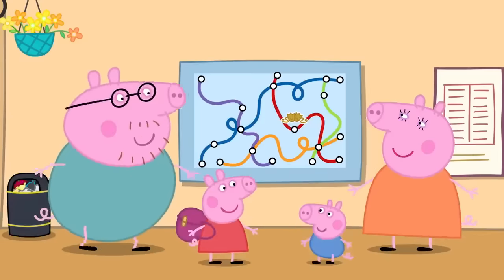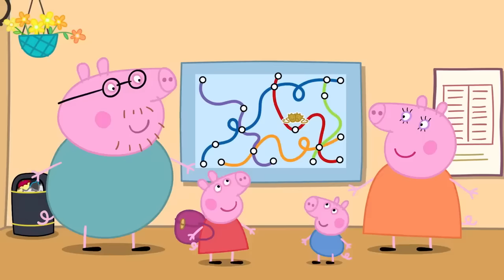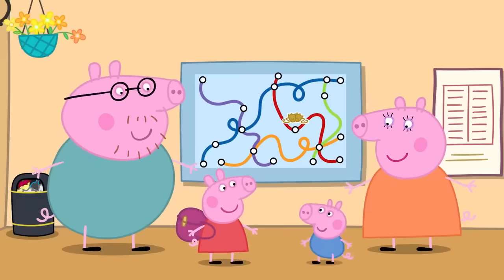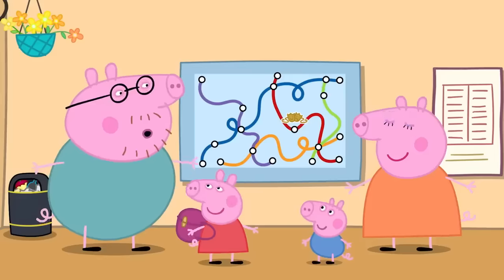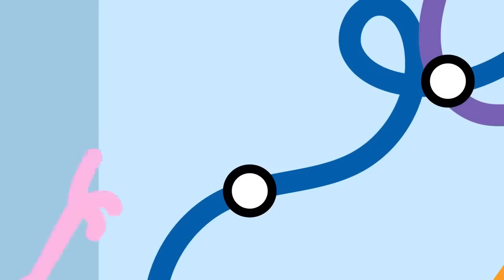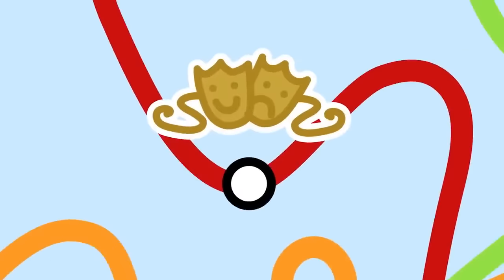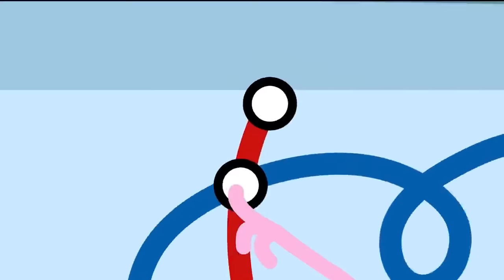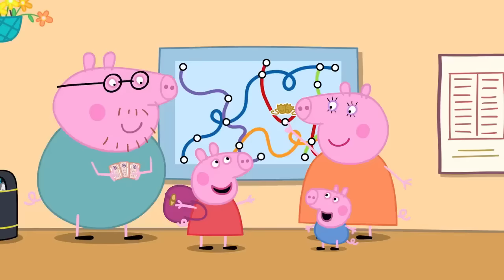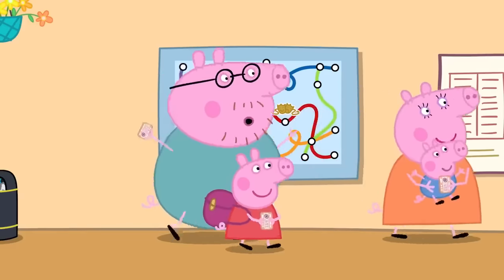It never rains underground. And there is a colourful map that shows where all the trains go. It looks like spaghetti. So, we are here. And we need to get here. We can take the blue train first. And then take the red train. Yes. Well done, Peppa. Off we go.